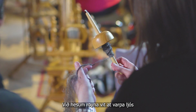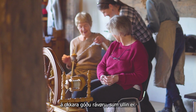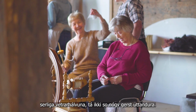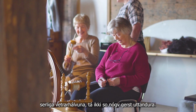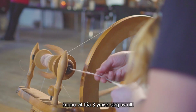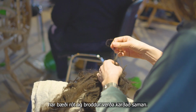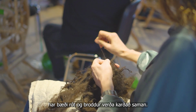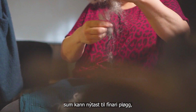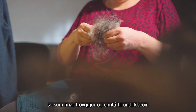With the work we are doing, we are trying to shed light on the great commodity that the Faroese wool is. To pull, spin and knit the wool is a good and fulfilling pastime, particularly in the winter months, where outdoor activities become limited. If we work carefully with the wool, we can create 3 different types of wool. The first is blended wool, where the root and outer hairs are carded together. If we pull the wool, it becomes soft and can be used for delicate garments, such as thin sweaters, and it can even be used for underwear.